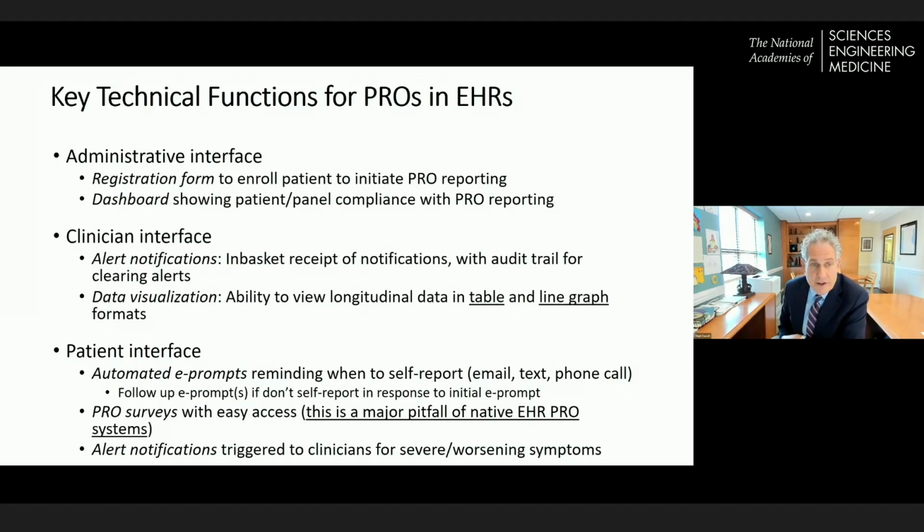The clinician interface, which allows for the alert notifications to come in generally through a shared in-basket with an audit trail, keeping track of how those alerts are cleared, and data visualization, as I showed you earlier. And finally, the patient interface, allowing for electronic prompts through email, text, or phone call to remind patients of the time to report, with a follow-up prompt for those patients who don't self-report after the first prompt.